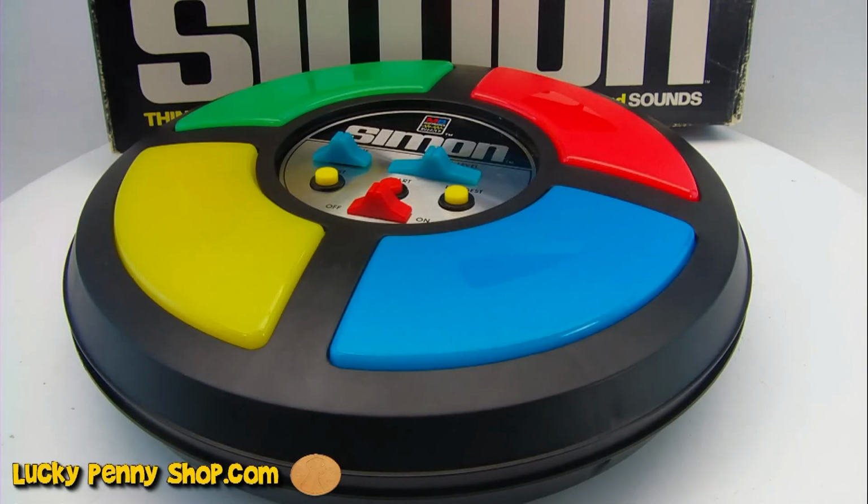We have the original box. This is a Milton Bradley Electronics Simon. It is dated 1978, like we said.